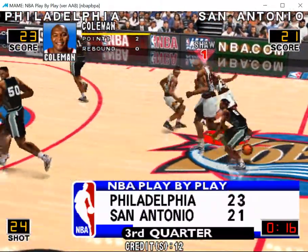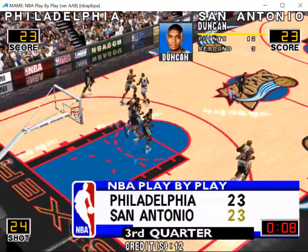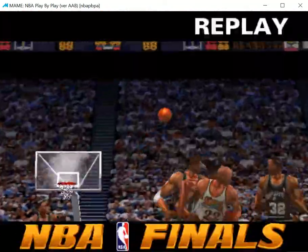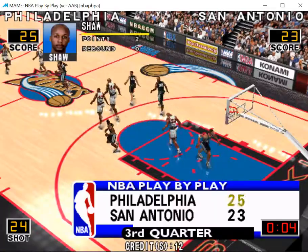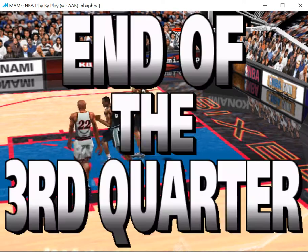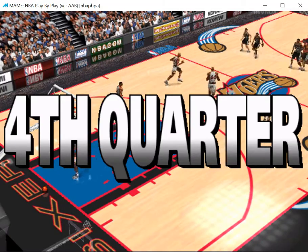The Spurs are trailing by two. Duncan. Here comes Duncan, and finishes the slam. Here comes Duncan to tie it up. Shaw in the way. Big jam. Let's check that play again. Now, let's get back to the game. Great defense by the Spurs. And into the third quarter. Fourth quarter.